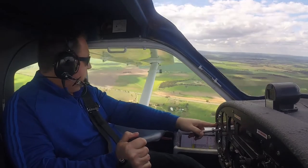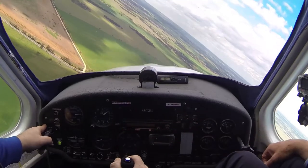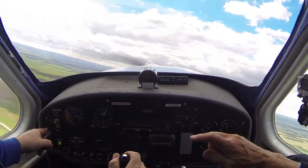Traffic Murray Bridge, Jabiru 5246, turning downwind, runway 19 at Murray Bridge. See where the ball is? Yep. What do you think that is? It says how smooth a turn it is, I suppose. I'm fighting it a bit, aren't I? You're fighting it with a stick.